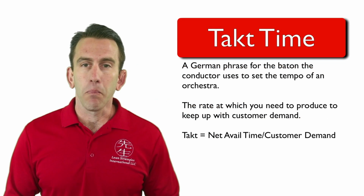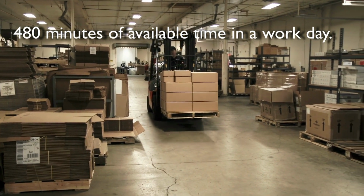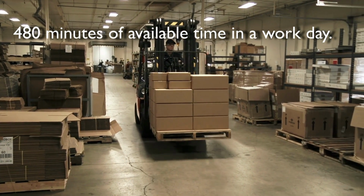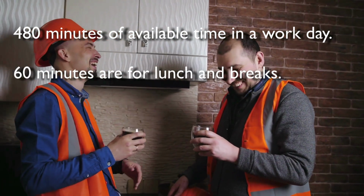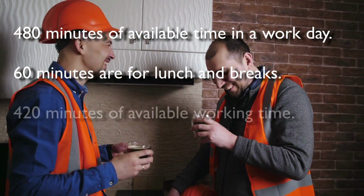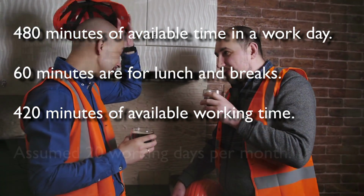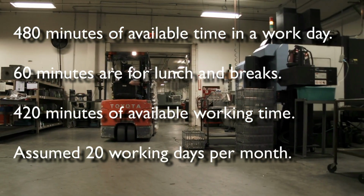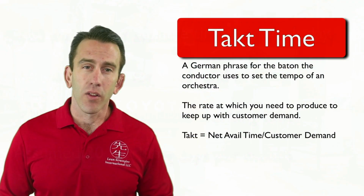Let's look at an example. Let's say that we have 480 minutes of available time in a workday. 60 of those minutes are for lunch and break, which leaves us with 420 minutes of available work time. Our next figure will be an assumed 20 working days per month. We will come back to this.